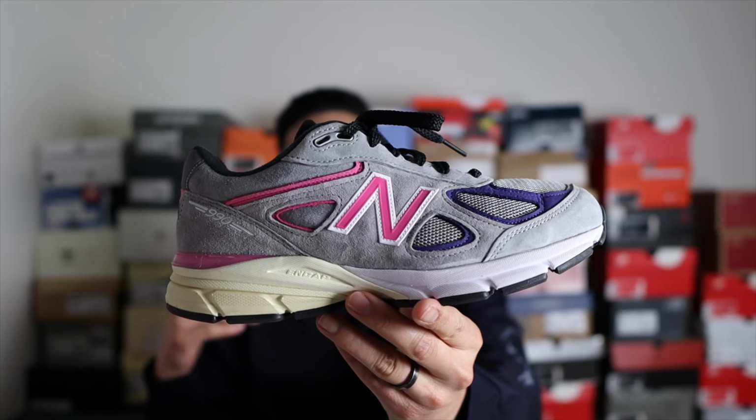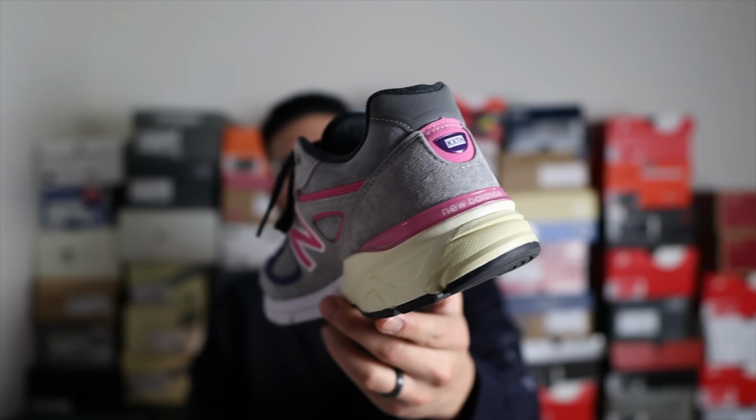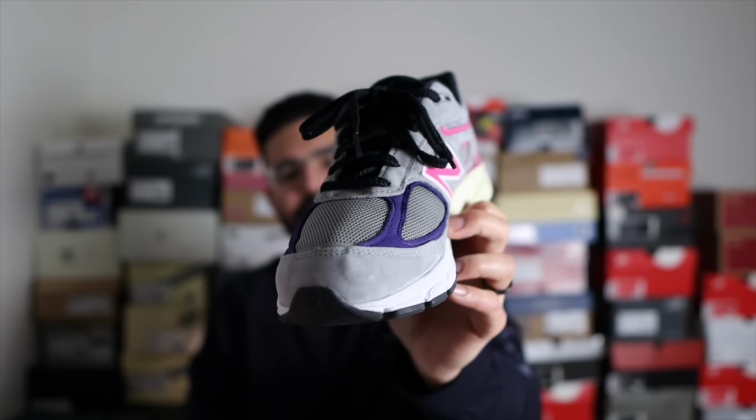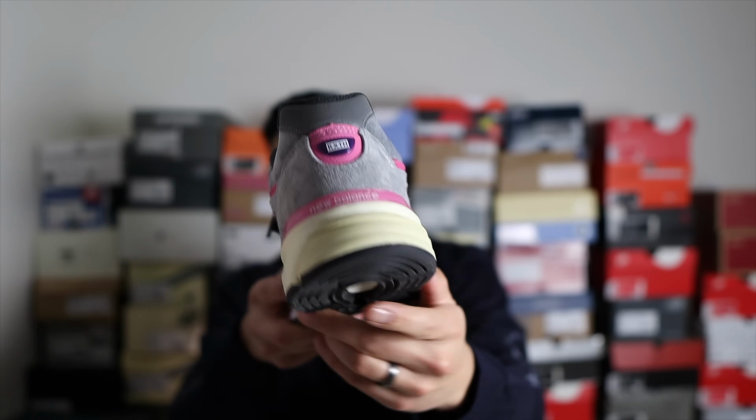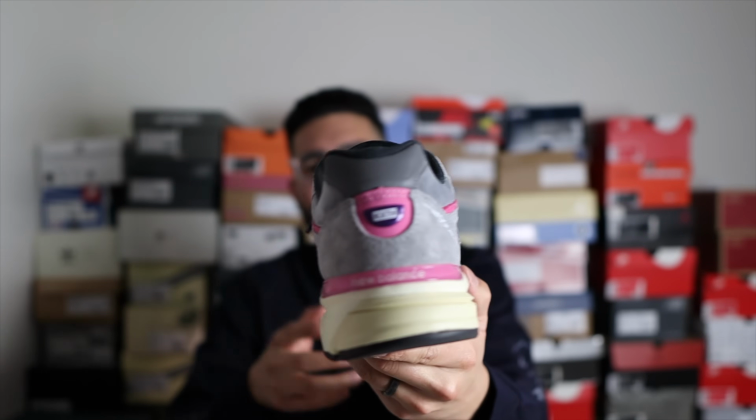At number 2, I have the 990 V4 in Kith. This one here is the United Arrows and Sons colorway. Very beautiful colorway, guys. You have some grays, you have some purples, you have some pinks as well. Cream midsole here on the heel towards the mid part of the midsole. Very nice colorway here, guys.